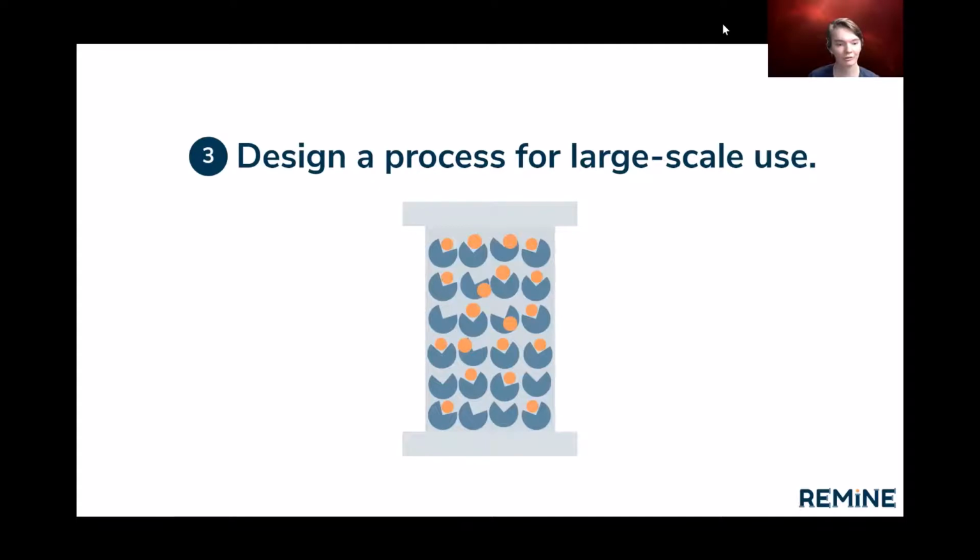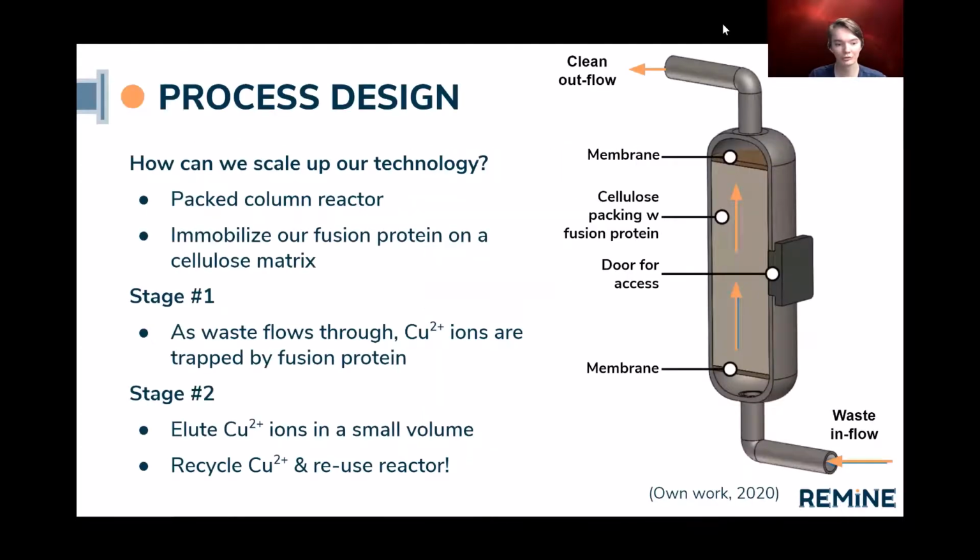Our last goal was to develop an industrial process that would allow our technology to be applied at a large scale. For scale-up, we have chosen to use a packed column reactor, as shown on the right. Our reactor will have a large chamber filled with cellulose, onto which our fusion protein will be immobilized.